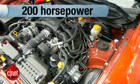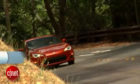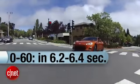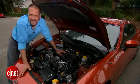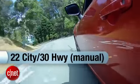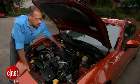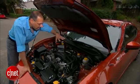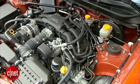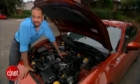You've got 200 horsepower, 151 foot-pounds of torque, numbers that don't look stunning on paper, but adequate. 0 to 60 happens in either 6.2 or 6.4 seconds by most estimates, depending on whether you've got the automatic or the manual, and the weight's a little different. The MPG is real different. 22/30 with a manual, 25/34 with the automatic. That's a big difference, folks. By the way, this engine uses another recent trend in technology, a hybrid fuel injection system, a combination of sequential port injection, which you see on these runners, and direct injection, depending on what part of the power band it's operating.